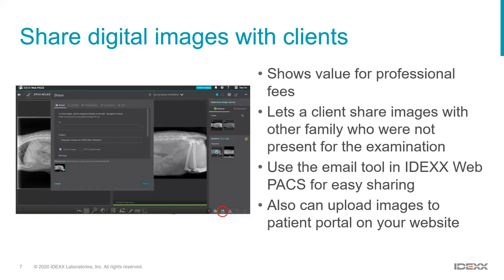Sharing images with clients also allows them to communicate the information that we're sharing with a pet owner back to their family or their loved ones, other stakeholders in the pet's health. So sharing these images and then walking them through what we're seeing as practitioners does allow us to extend that value and extend that communication and client education back home to, you know, mom, dad, or the rest of the family that may not have been able to be there in the practice with us.